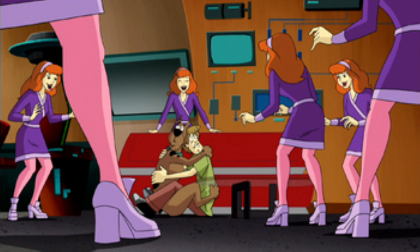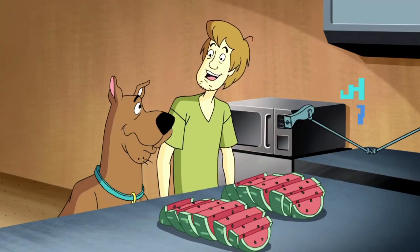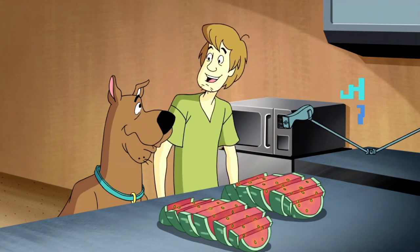The plot is pretty simple but effective. They basically just need to get out of the house, which works, since there's a lot you can do with a sentient house. As you'd expect, there's also a lot of high-tech stuff. A watermelon cutter is the best thing I've seen.